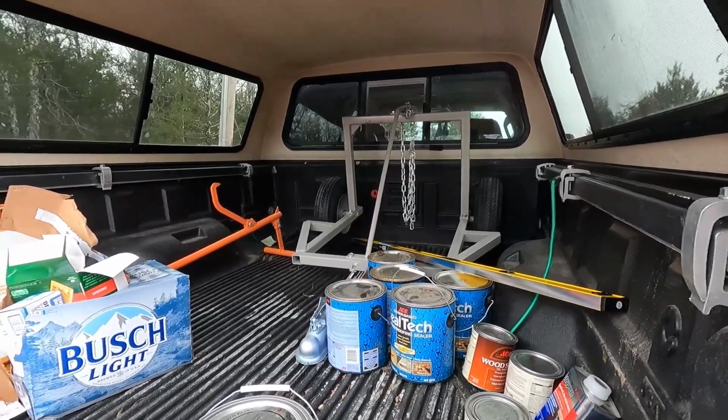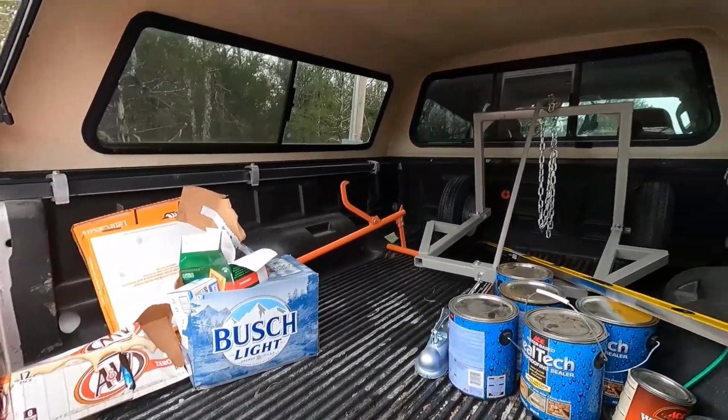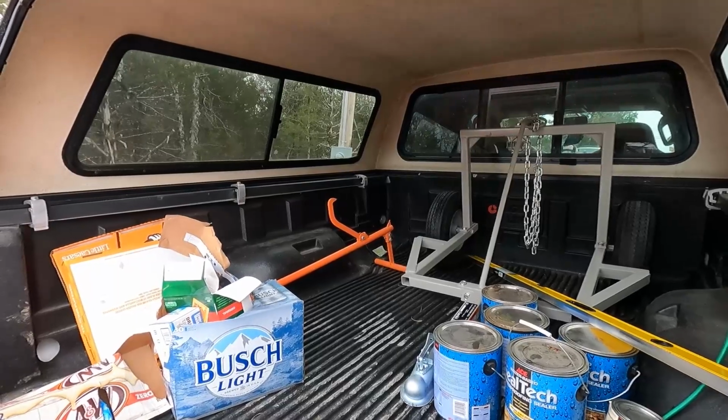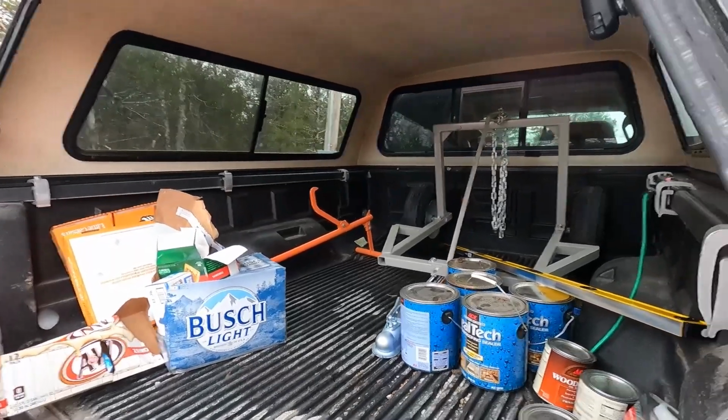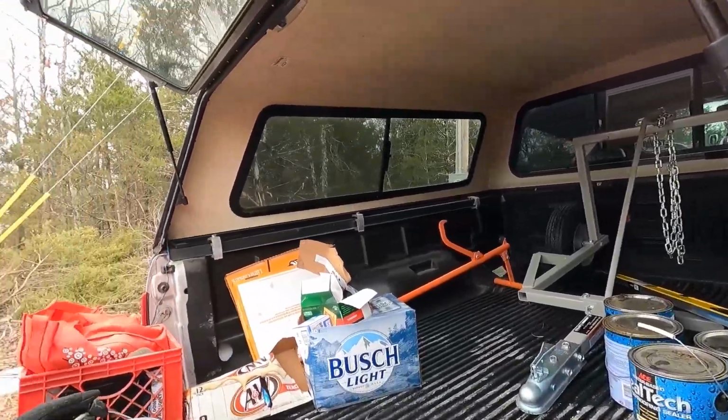And while we were there, he said that he had that orange thing over there in the corner behind the beer boxes. And that is a pivoted cant hook. And kind of a sad story.